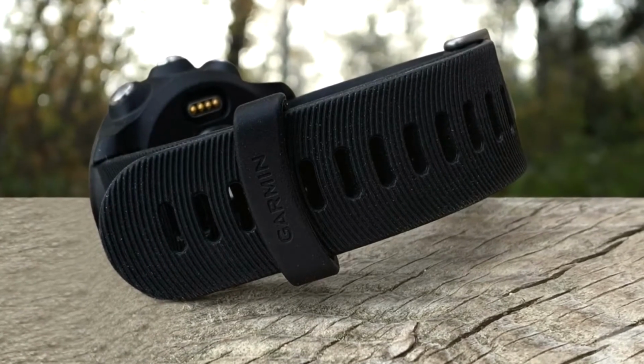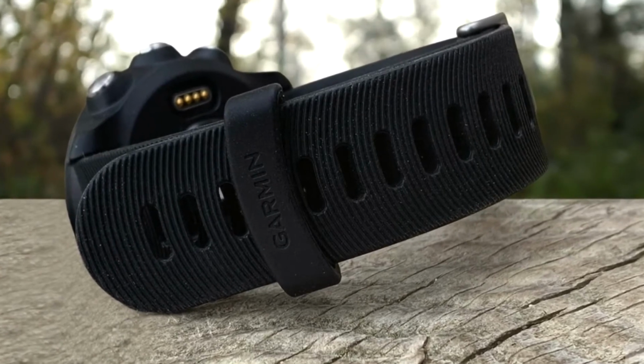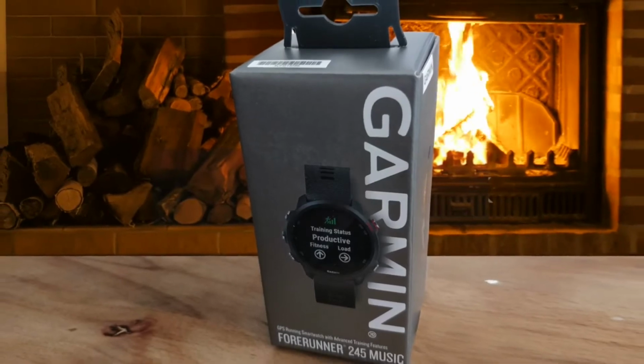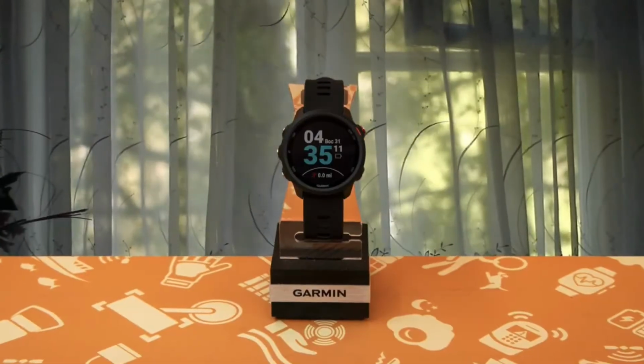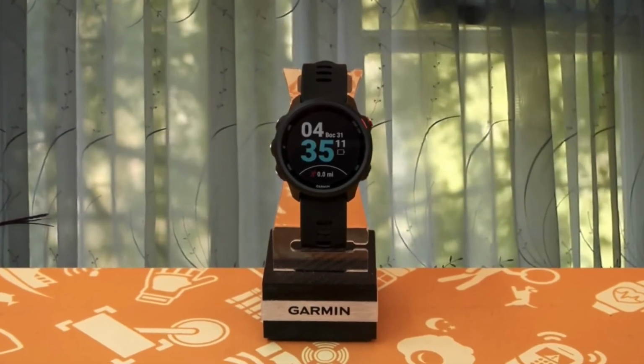Fitness tracking features of the Garmin Forerunner 245 Music are excellent, especially for running, as it can track different types of running and deliver insightful data for it during and after you're finished with your activity. It can also track your sleep, as mentioned, and it also has stress tracking, delivering you plenty of alerts for that purpose. Definitely the best fitness watch for running.